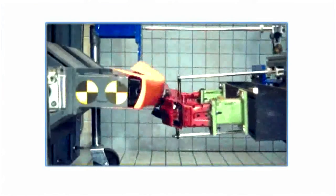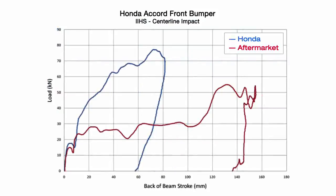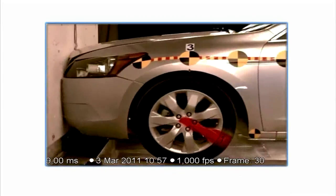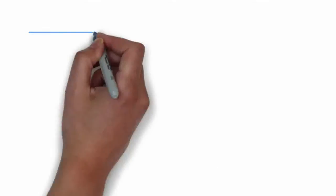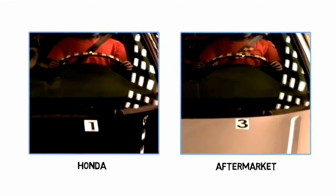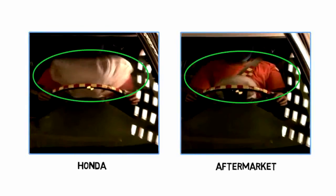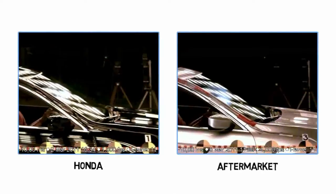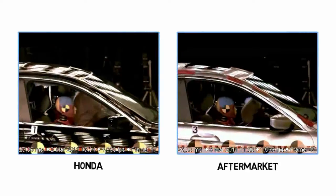Dynamic tests can not only help us measure the difference in impact results, they help us see the difference. But the differences are easiest to see and understand in a dynamic crash test. Comparing Honda's original bumper parts to a commonly available aftermarket bumper part in this independent test. With all the original airbag system parts, the aftermarket bumper version triggers the airbag 7 milliseconds late. And the passenger side? The airbag deployed about 4 milliseconds later than a vehicle with Honda bumper parts.